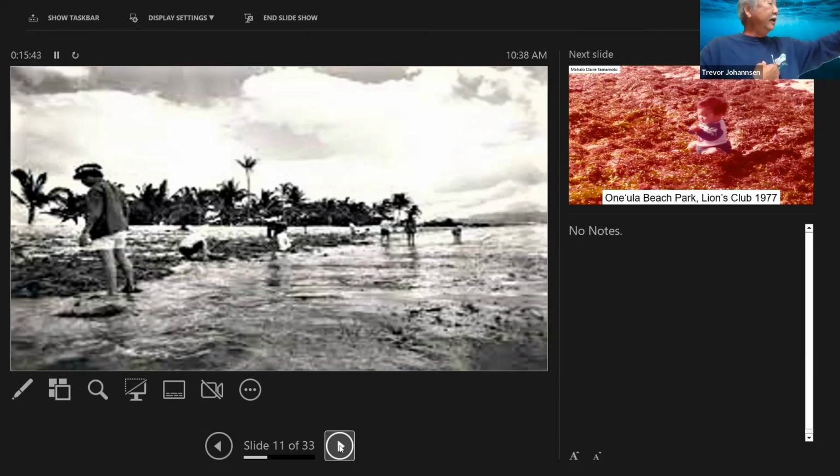At high tide, all the limu would come up on the shoreline. As the tide recedes, it would leave all that limu there. So we just go by foot through it and pick whatever limu we wanted. And this is what the shoreline looked like from the mouth of Pearl Harbor. Pearl Harbor is way off on the right side of the screen, and Barbers Point is way over on the left side of the screen. So this is how the entire shoreline used to look.